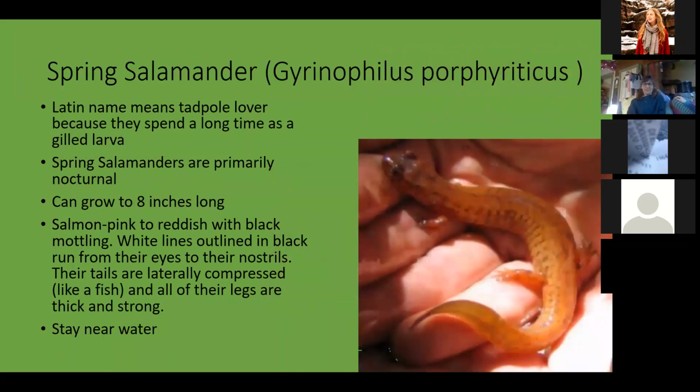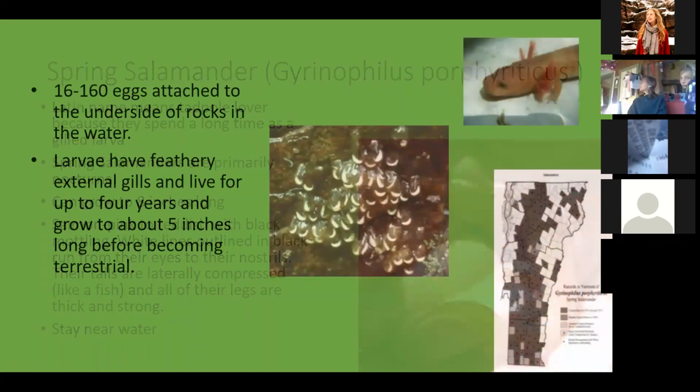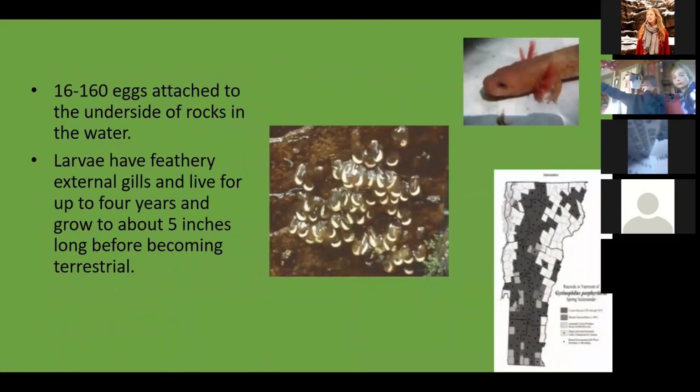Another salamander, which we caught this summer at summer camp at Audubon, and it was so cool, is the spring salamander. Their Latin name means tadpole lover because they spend so much time as a gilled larva. They're super long. They almost look like a fish. Their legs are so little. And they are living in the brooks and places like that. They can grow up to 8 inches, and they're that pink salmon-y color. And they love cold mountain streams. So the brook at Audubon is a great place. And they lay 16 to 160, which is wild, eggs on the underside of rocks. And their larval stage, that tadpole-loving stage, is where they hang out. They have really long feather-like pink gills, which are cool.